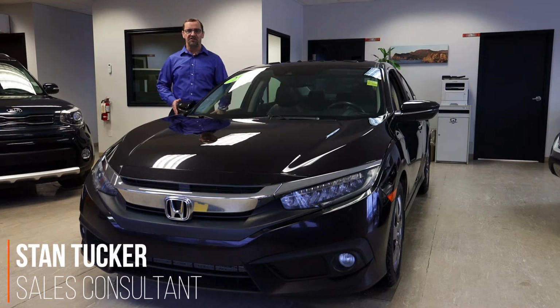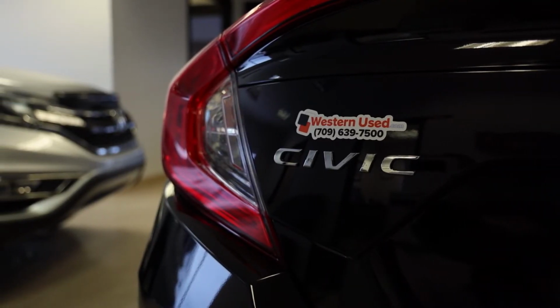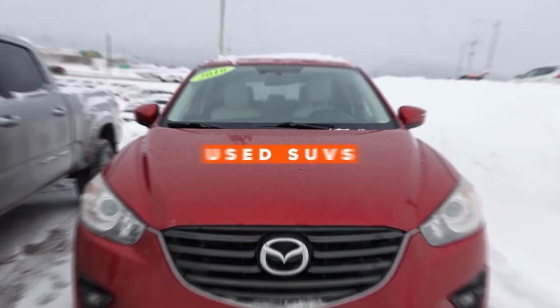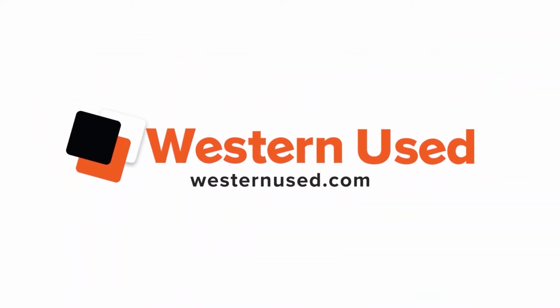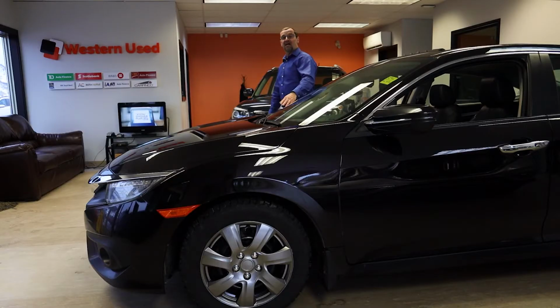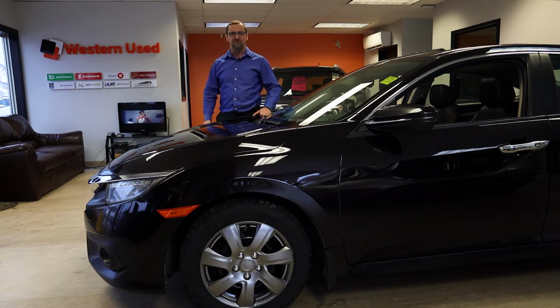My name is Stan Tucker and today we're going to do a demonstration of this 2016 Honda Civic Touring. This Honda Civic is nicely equipped with a 1.5 liter turbo engine, with plenty of power to spare.